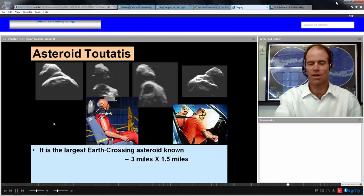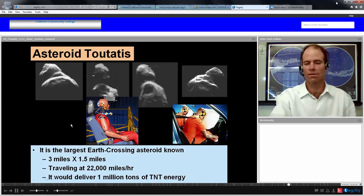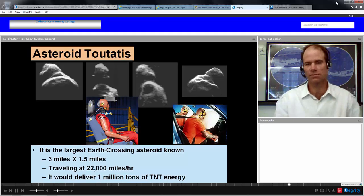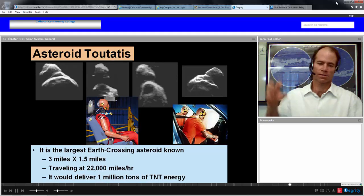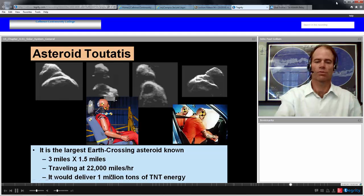It is the largest Earth-crossing asteroid known, 3 miles by 1.5 miles, traveling at 22,000 miles per hour, which gives it a lot of kinetic energy, and that's where its energy comes from if it were to collide with us, because it's most likely not traveling in the same direction as we are, so most of that kinetic energy would be transferred into the Earth as pure energy. It would deliver on the order of 1 million tons of TNT energy.